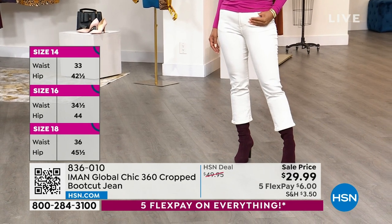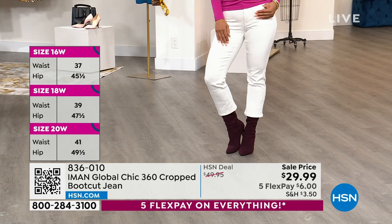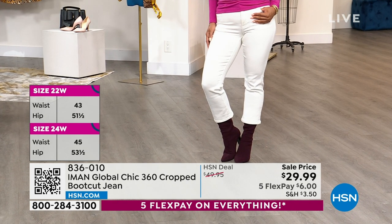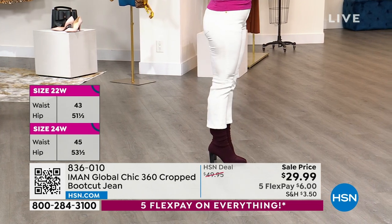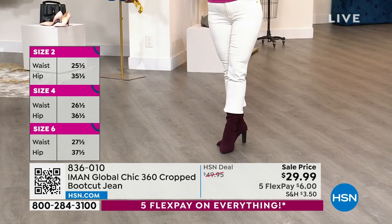It is a classic five pocket style, but so fun at the lowest price ever. How many times have you seen and fallen in love with Iman's jeans? And when are they $29.99? Not ever. And when are they on five flex pay? That also ends at midnight. So $6, you're getting a new pair of jeans. So we'll go through the colors.